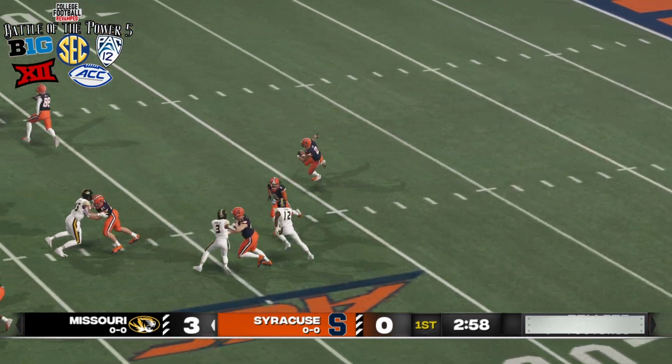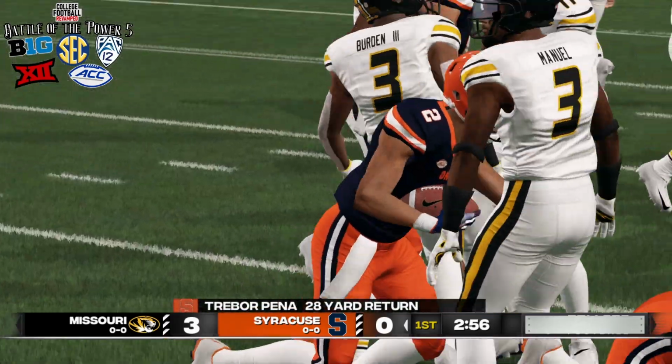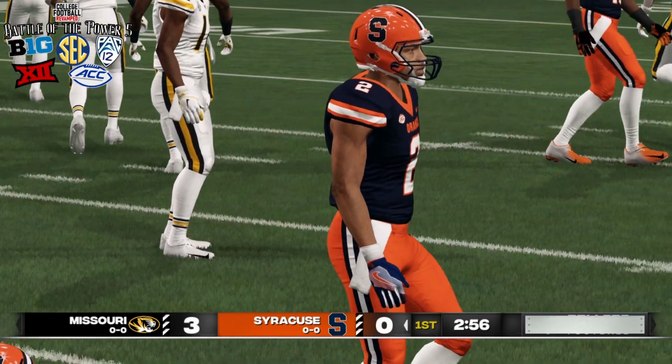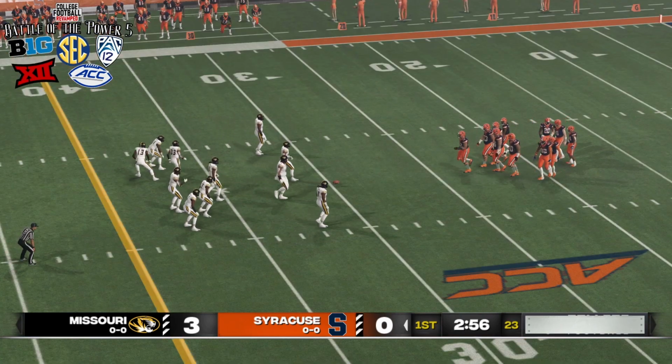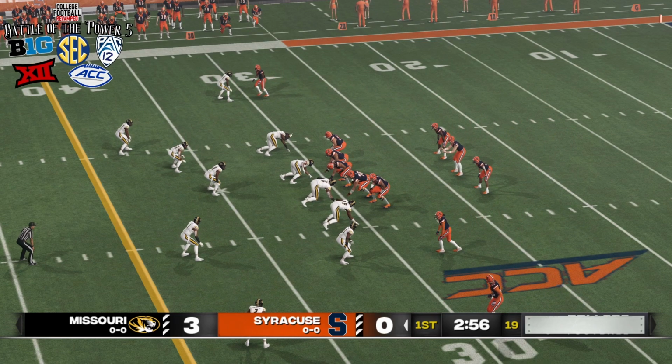Pena from the 2. He's to the 20. And he's tackled at the 30-yard line. You never like to have to play from behind, but a deficit this manageable shouldn't be in the front of their minds. They just need to go out there and play.